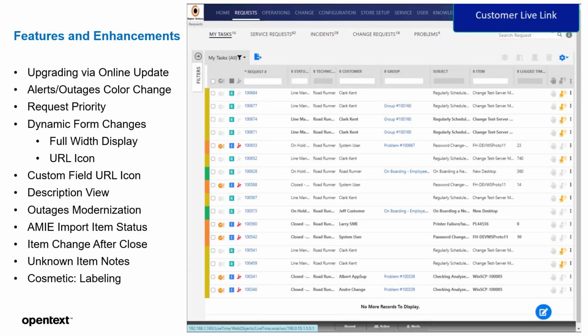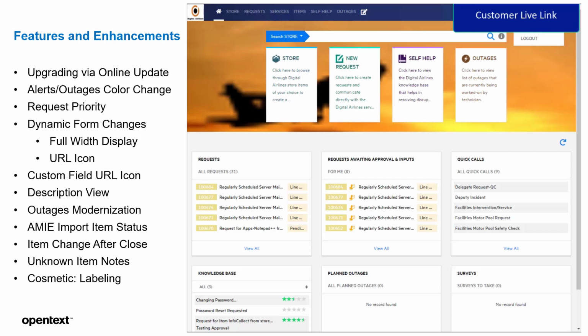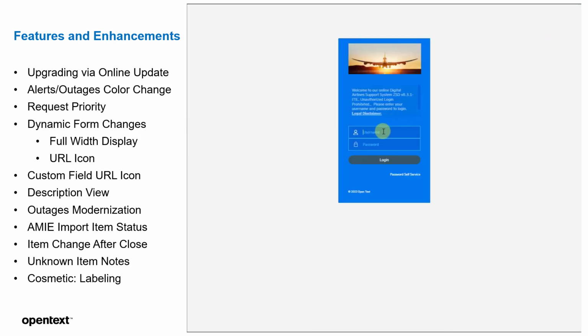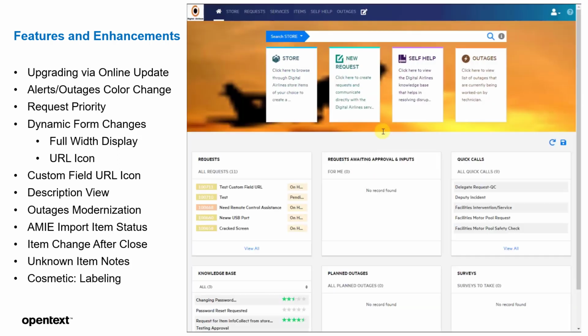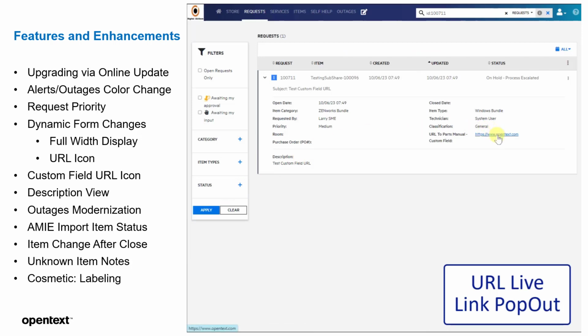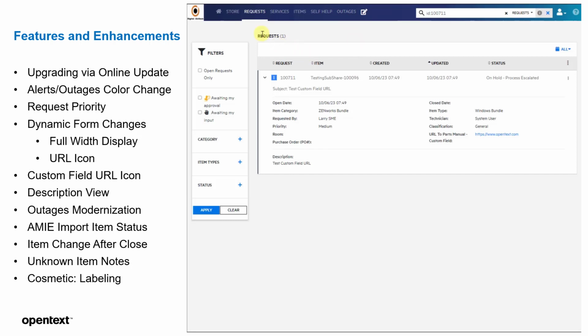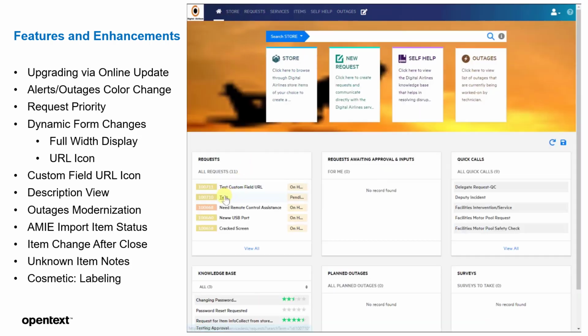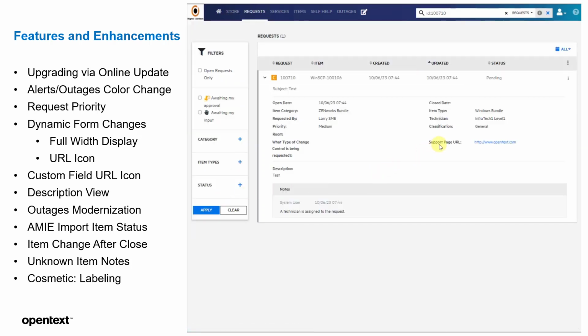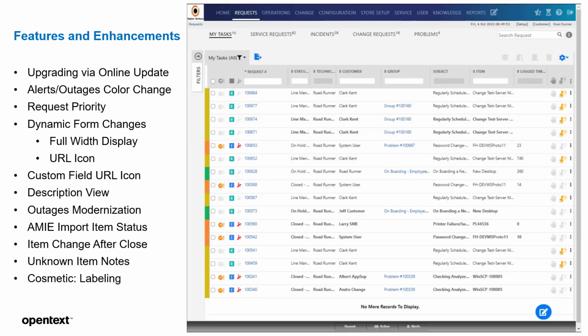Next, we're going to go to the customer live link. The URLs are actually live for the customer as well. So if we log in as a customer and we then go to any of the calls that he has, for instance, the test custom field, we can see that there's a URL to parts manual live link. They just need to click the link and it'll appear for them. Just like the support page we created earlier, they just need to click the link and it'll open up that page.